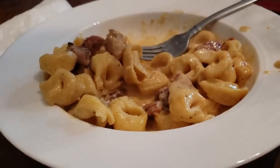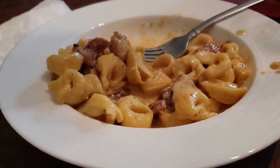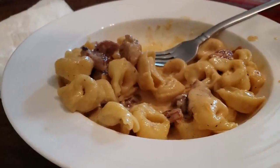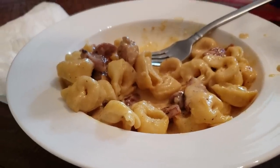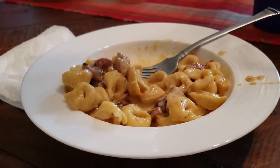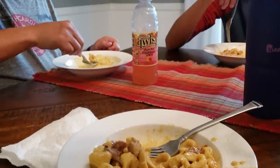I've had several bites of this, and while it is a little spicy, it is definitely not over the top. I think I could have added more to make it even spicier. So if you're a little scared of this one, the amount of seasonings that I added, I feel like is perfect because it's got some heat to it, but it's not like, oh my gosh, I need to drink something right now hot. I hope that helps.